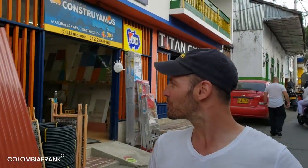I love Colombia. So here, another shop for construction. So let's head back to the main square, or at least in that direction, to show you some more nice buildings, some more roads. Let's see, we also can go and have a coffee because I feel like drinking coffee.